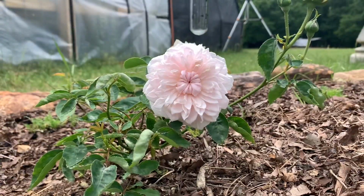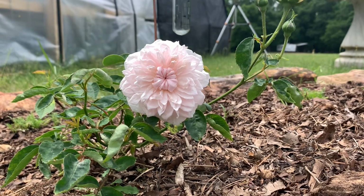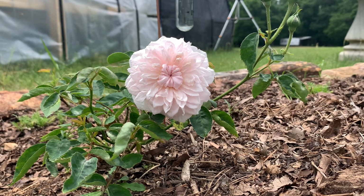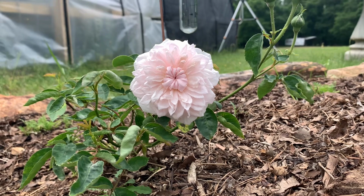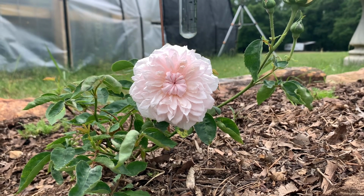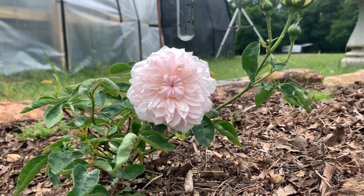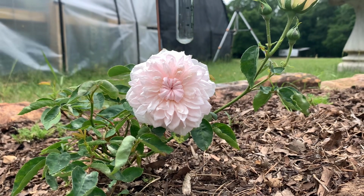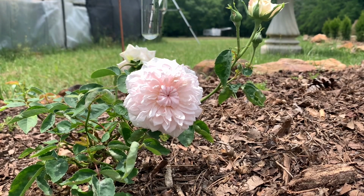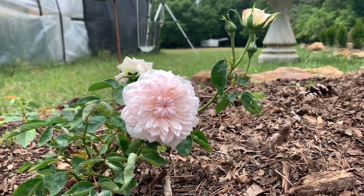Souvenir de la Malmaison was created in 1843. It dates back a long way, by a rose breeder named Jean Belindas. I'm probably not saying that right. He named this rose after Chateau de Malmaison, and that is where the Empress Josephine, who was the wife of Napoleon I, had a magnificent rose garden. She's a beautiful repeat bloomer too. I'm really excited about adding her to my collection in the garden.